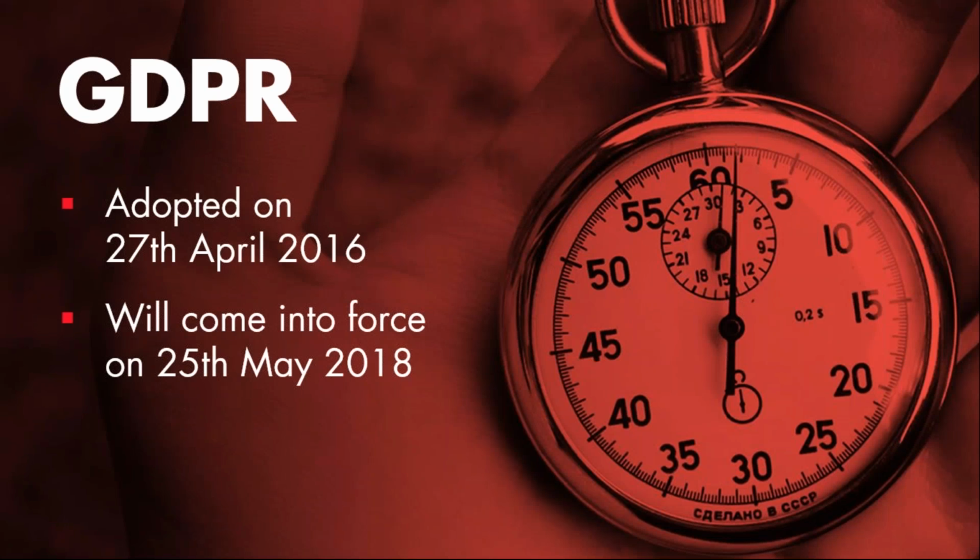GDPR, I suppose at this stage, we've all heard of the term. It was adopted on the 27th of April 2016, and as we know, it's going to come into effect on the 25th of May 2018. And the clock is ticking now to make sure that you're GDPR compliant.